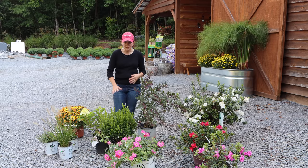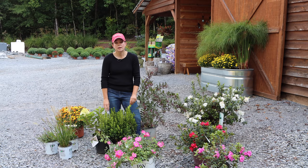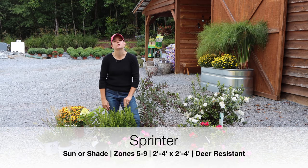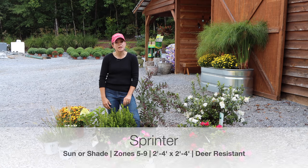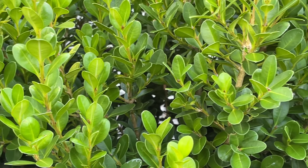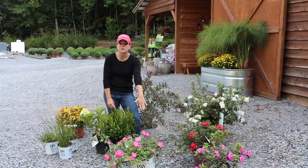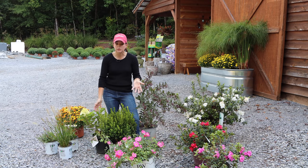Now, I know some of you have really strong feelings about boxwoods. It's kind of like you love them or you hate them. I personally love boxwoods. I think they're just a fantastic plant. Obviously, boxwoods are evergreens. This is Sprinter Boxwood from Proven Winners. And it is just a great staple that you can put in your garden. It provides that great evergreen color. Imagine if you had boxwoods in the back, and then you had roses in the front, or azaleas. I mean, the color contrast on those is absolutely gorgeous.